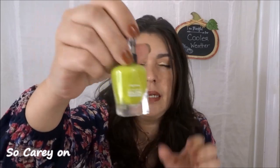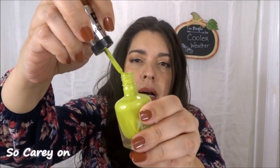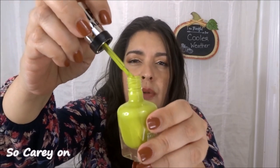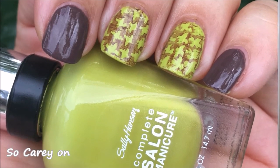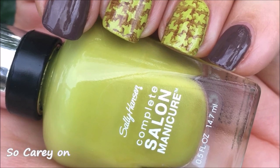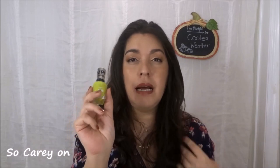And then this green, look at this inside the brush, the Sally Hansen brush, which again, I love. Not everybody loves that kind of brush, but I do. It's got that nice green. It's not a neon. It's definitely a pear, almost like a muted, slimy green, like a Monster Mash kind of green. And I thought it was so nice and I liked it. And I will definitely get more wear out of that one.